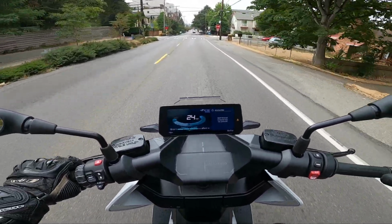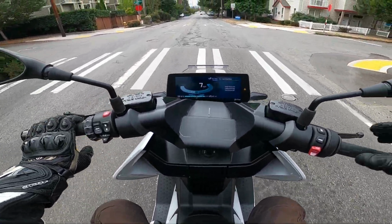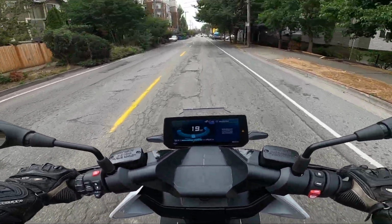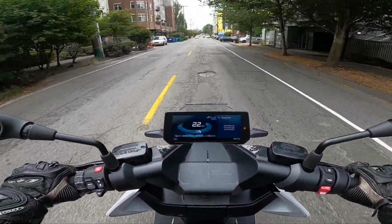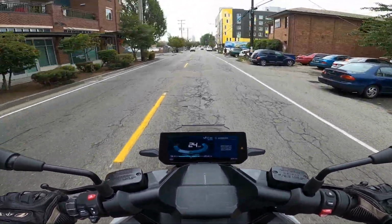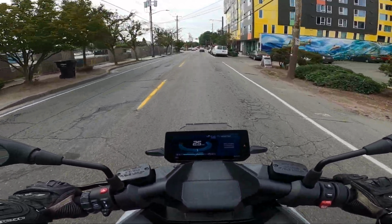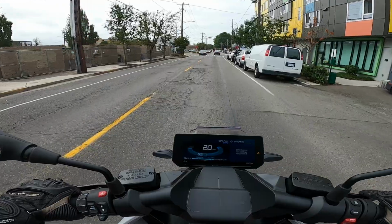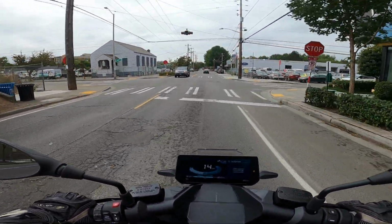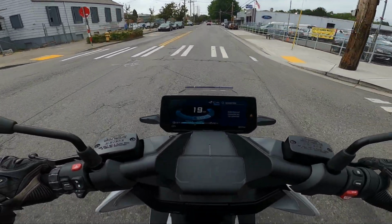So the regen is on, and it stops on its own without braking, and then gets going again when you accelerate. Let's try the bumps here. I don't think it's any less comfortable than your average motorcycle anyways. Cars are a little better when it comes to suspension. Obviously, they soak it up better. They have a lot more real estate to soak up the bumps. This one, it's still pretty good.